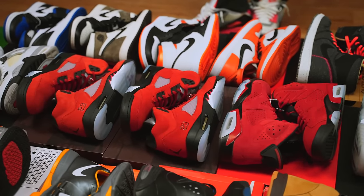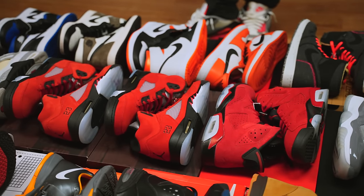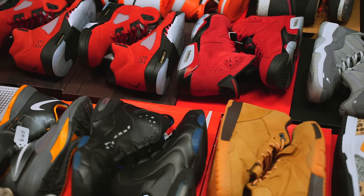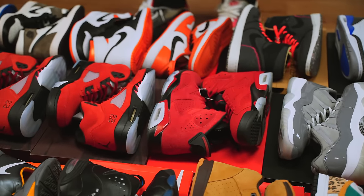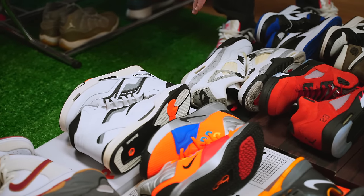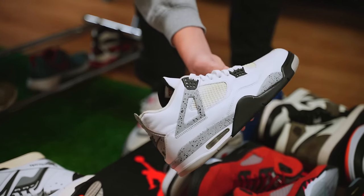I probably said it already. Just been going through the warehouse trying to clear things out, and we definitely have a lot of Raging Bulls, so I'm glad to see those go out. And then we got the, I guess I don't even call these Raging Bulls, they call these Toro 6s. Sleeper if you ask me. Speaking of sleeper, we got the pumps over here next to the very beautifully yellow white cements.